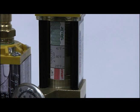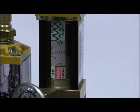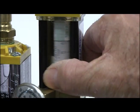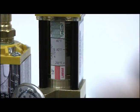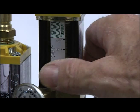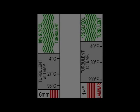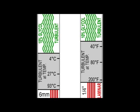To allow for different cooling passage sizes, Dr. Eddy has selectable scales, easily positioned with a thumb wheel. 3 scales incorporate FCI technology, each for a common cooling passage size. The blue scale is simply a flow rate scale. As glycol does affect viscosity, Dr. Eddy has correction scales, depending on the percentage of glycol used in your cooling system.